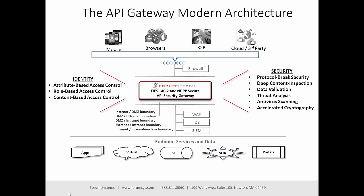And in addition, the various security aspects: protocol break, deep content inspection, data validation for the assurance of clean message patterns, threat analytics, integrated antivirus scanning of binary and base64 embedded information, which would normally pass through most antivirus engines completely undetected. And most importantly, cryptographic acceleration for PKI security for enterprise class performance, so that the security and identity capabilities don't impede business process, but rather improve efficiency through purpose-built technology that can do these types of heavy lifting analytics at enterprise class speeds.